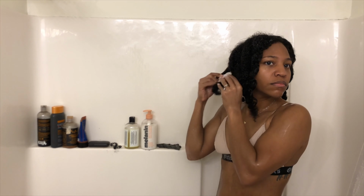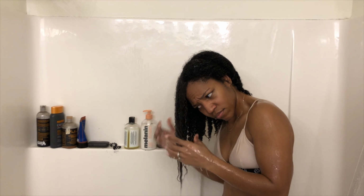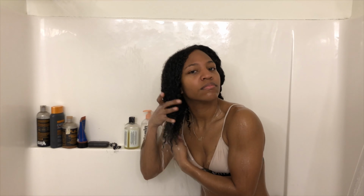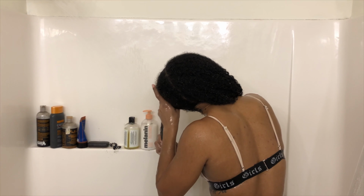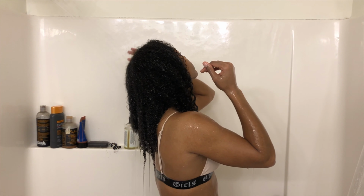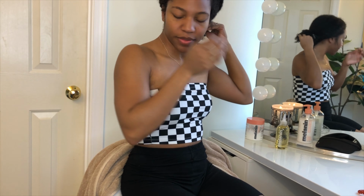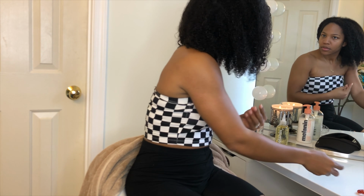Okay, so my plan was to use it as a leave-in conditioner, but just based off of the way that my hair was feeling, I wasn't too sure if I wanted to do that. She did say that it's supposed to be multi-use, so I used it as more of like a rinse-out conditioner. My hair, though, felt so good that I do end up using it as a leave-in. So you'll see the result at the end on whether that was a good idea or not, but I did use it both ways, technically.